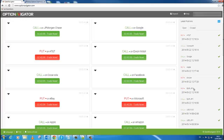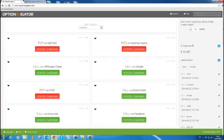Let's have a look at my balance. Incredible! It's gone up to €10,497. That's €580 profit in 1 hour. That's even more than I expected. There is no way I could make that much without following the trends of the OptioNavigator.